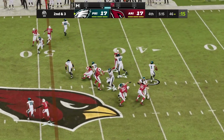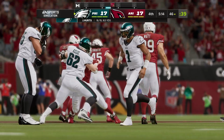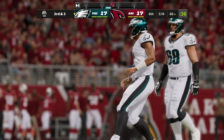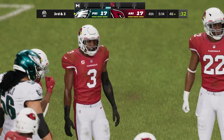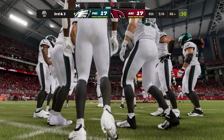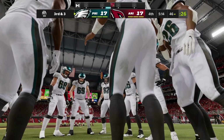To throw again on 2nd down. Hurts. Throwing middle, but it's incomplete. Anytime a ball's thrown in the middle of the field and it's popped up in the air, I expect someone to catch it. It doesn't matter whether it's offense or defense because there's usually a great amount of bodies in that part of the field. In this case, no one came up with it.